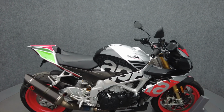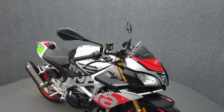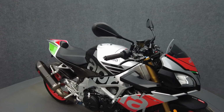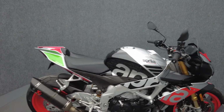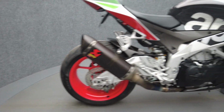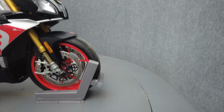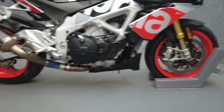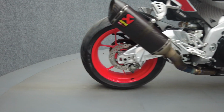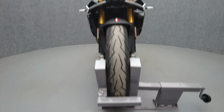This 2017 Aprilia Tuono V4 1100 Factory with only 16,397 miles passes New Hampshire State inspection and runs well. It comes equipped with ABS, traction control, and cruise control. It's been upgraded with an Akrapovič carbon fiber slip-on muffler, Rizoma mini LED front turn signals, a rear fender illuminator kit, frame sliders, and a Brembo RCS adjustable front brake lever with an adjustable leverage ratio master cylinder.